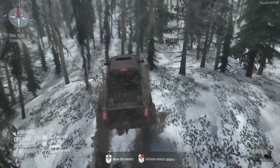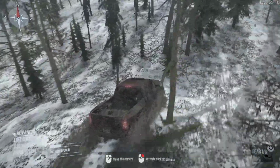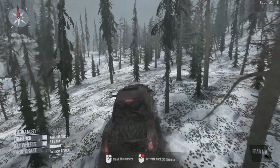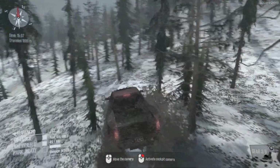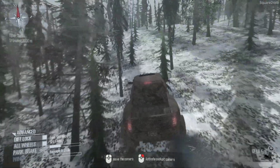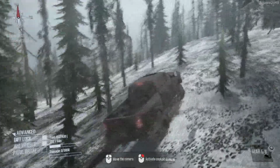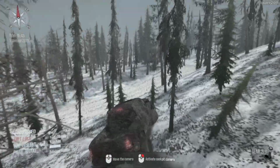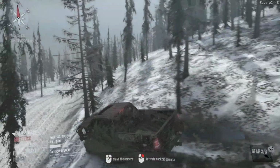Wow, this Cummins goes right up and no problem, and we'll just keep going in between the trees. I actually can drive right over these small trees now. That's pretty cool. We'll just continue right up here, no problem. I really want to see how the 1500 does. Now, both of these are in four-wheel drive. Let's turn diff lock and all-wheel drive off, and let's see what's going to happen.